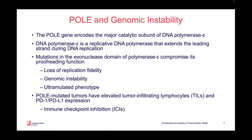So we've heard about tumor mutational burden and high mutation rate and highly mutated tumors, but POLE mutations lead to an ultra-mutated phenotype where you have even more mutations. These tumors can have upwards of 500, 600, 700 mutations per megabase. It's quite high, the error that occurs when you have a POLE hotspot mutation.